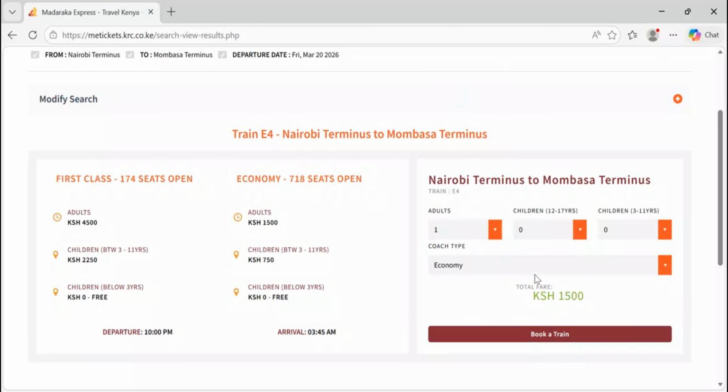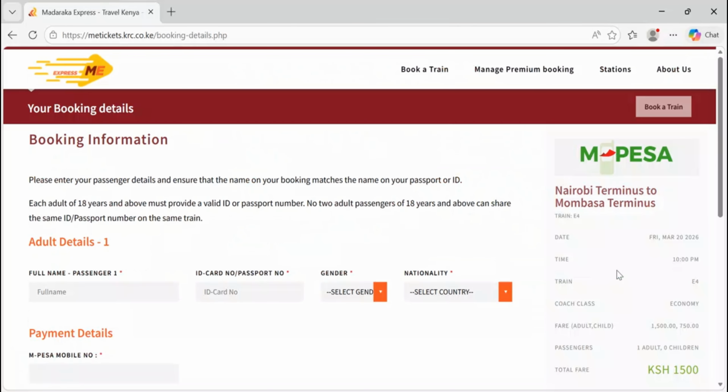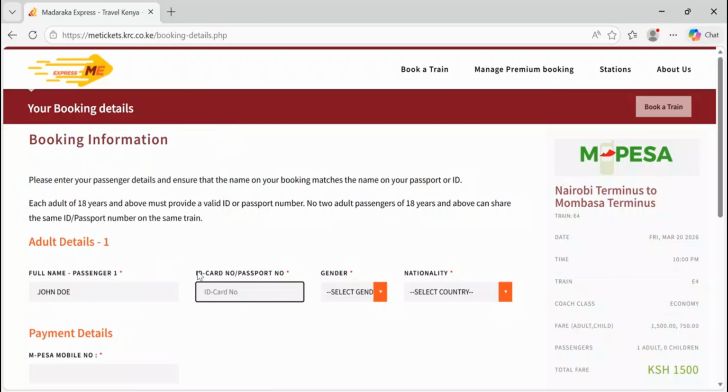In our case, we're going to select just one adult so that we easily learn how to make the booking. Once you click on book train, it brings you to this page where you now put the names of the passenger who is traveling. We're just going to use some generic names for the purpose of this booking, as well as a random identity card number. If someone is not a Kenyan citizen, you'll put the passport number.